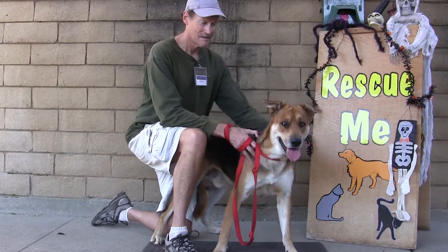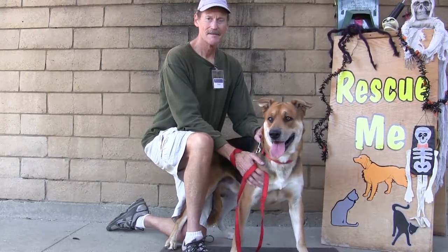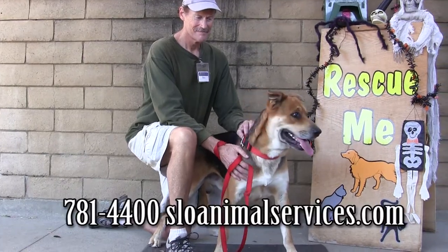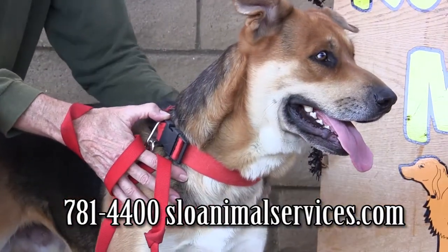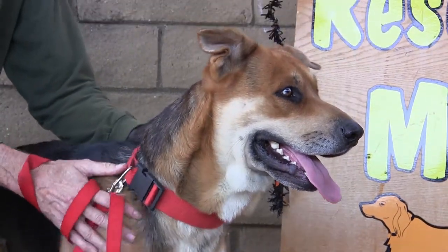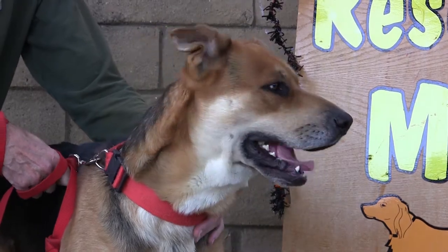This guy is Charlie. He's just a year and a half old. Super handsome, very nice dog. A little bit timid, but I think he's just a little bit scared down here, but he's sweet and friendly. Once he gets out of his kennel, he's great. His ID number is 220-516. This is Charlie.